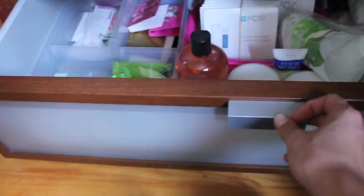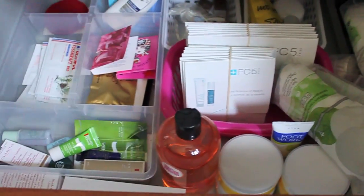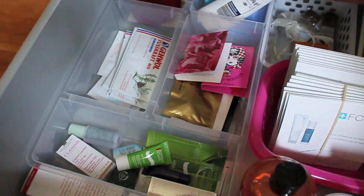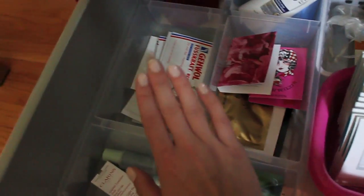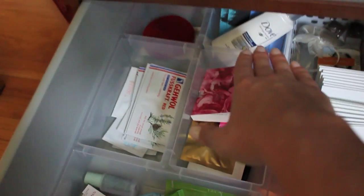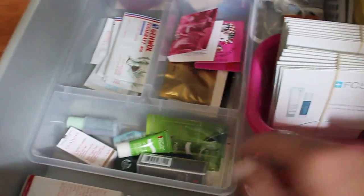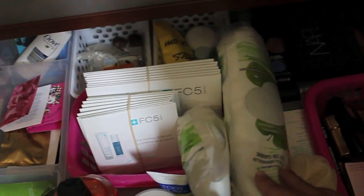Alright, so now we're going to the last drawer, and this is just a random drawer. It's stuff that I bought that I haven't opened yet, like these things over here, or just samples in this container over there, just random face samples, hand and foot samples, perfume samples, some makeup samples, and some hair samples. And yeah, so I have that stuff there, just random things.